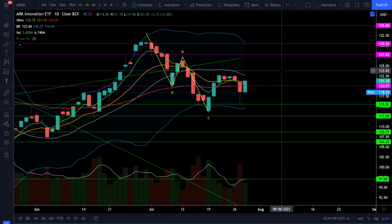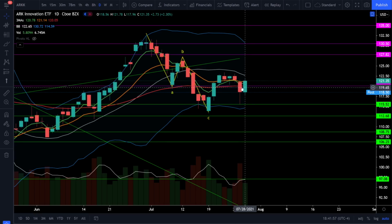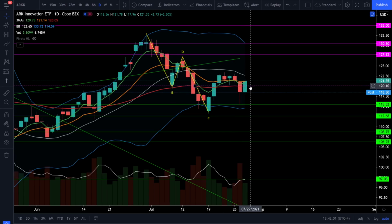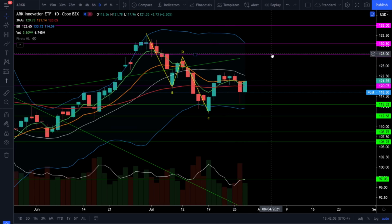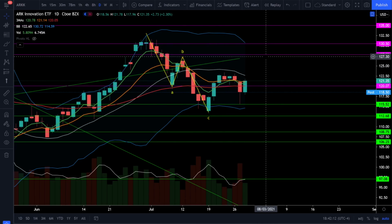On the ARKK ETF, we had a bullish day, finally going up 2.3% after bouncing off that critical support down there right around 116. Remember, 120 was our critical support, and yesterday we did close below it, but just today we're back over 120 yet again. So overall, this does look like the beginning of a nice bull rally. After this ABC correction, we could start seeing higher prices in ARKK.